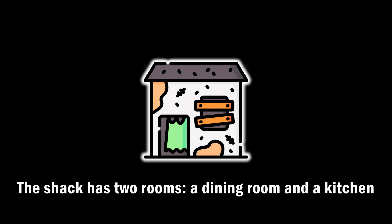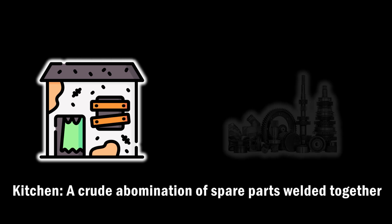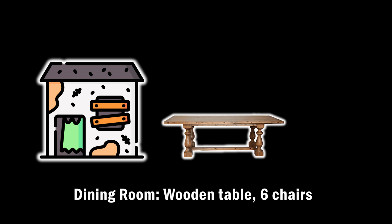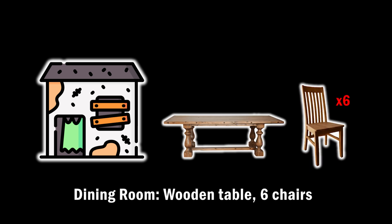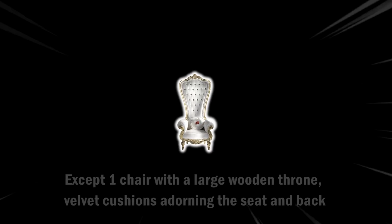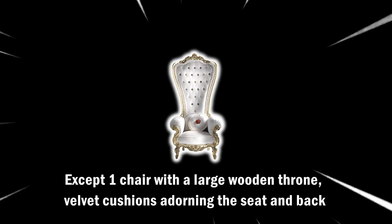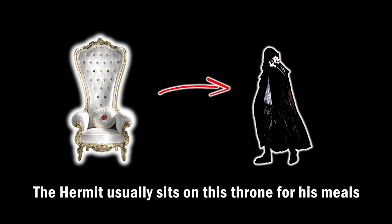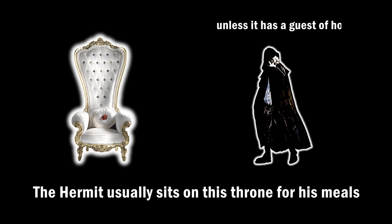The shack itself has two rooms, a dining room and a kitchen. The kitchen is a crude abomination of spare parts welded together. The dining room consists of a large rectangular wooden table with a total of 6 chairs surrounding it. All of these chairs are refurbished metal folding chairs, except for the chair on the left end, which is instead a large wooden throne, velvet cushions adorning the seat and back. The Hermit usually sits on this throne for his meals, unless it has a guest of honor.